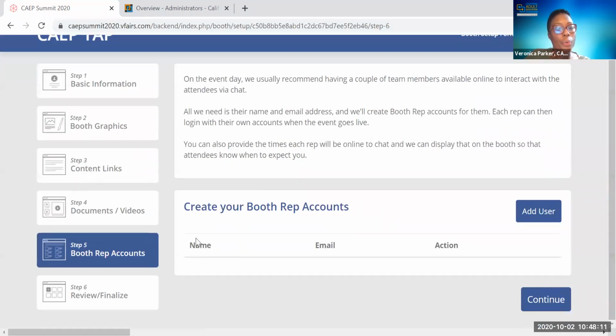All right, and then create your booth rep accounts. As I mentioned before, everyone who registered on the CAP TAP site to be an exhibitor, I took your registration and created a booth account for you. So almost everyone on here has a booth admin account. But if you have additional booth reps that you want to participate in the summit, you will add them here.